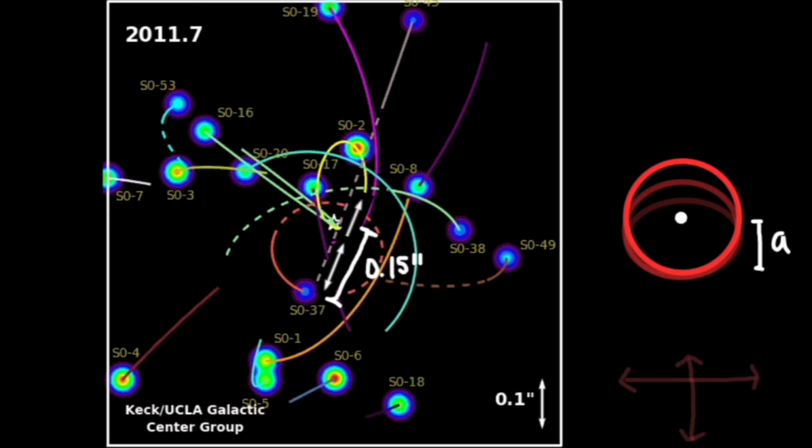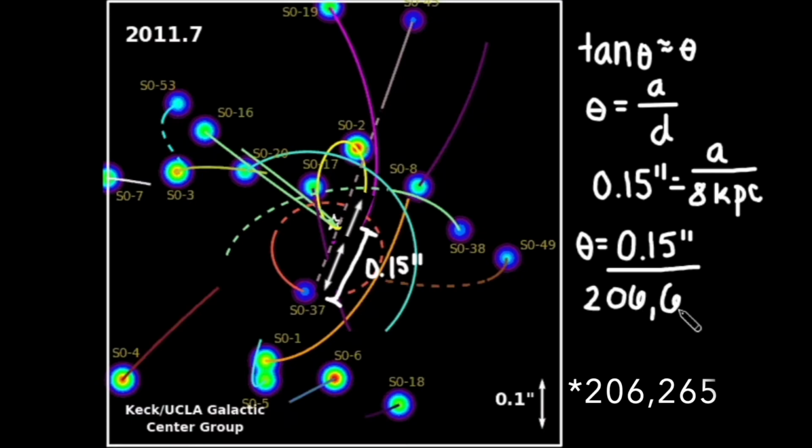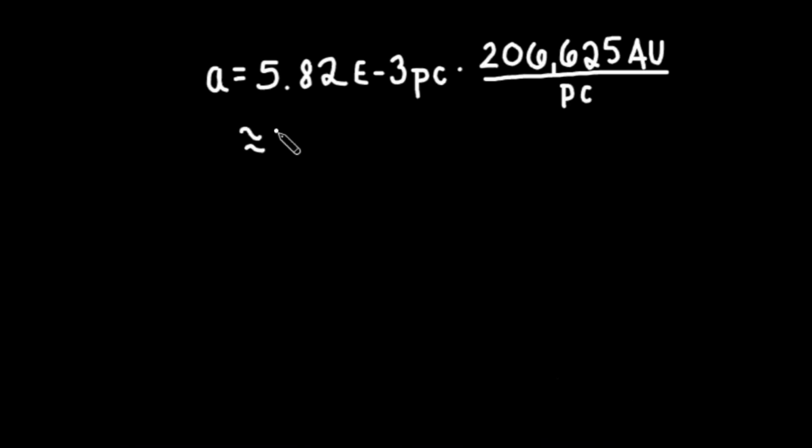This is an angular size, which we want to convert into an actual distance. To do so, we can use the small angular approximation, which states that the tangent of an extremely small angle is roughly equal to the angle itself. So our angle, 0.15 arcseconds, equals the semi-major axis over the distance to Sagittarius A star, which is 8 kiloparsecs. There are 206,265 arcseconds in a radian, so we can convert our angle into radians by dividing by 206,265. The semi-major axis then becomes 5.82 by 10 to the negative third parsecs. We can convert parsecs to AU for more convenient units later on.